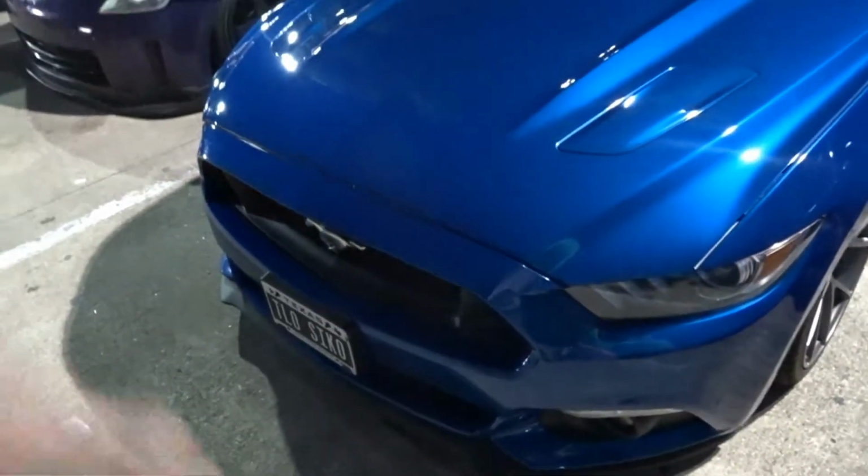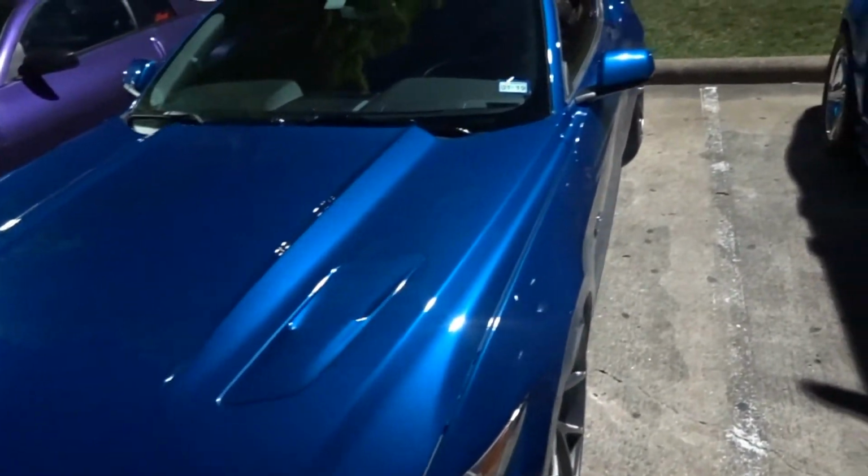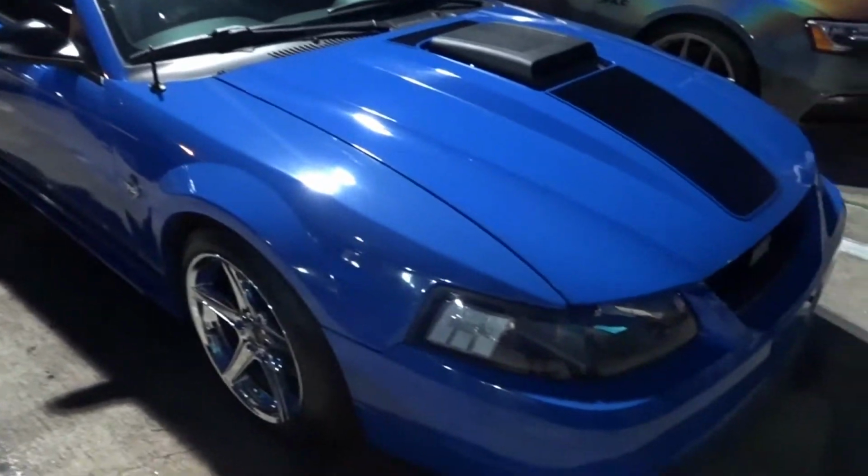Soft wheels. Look at that paint. That is the same color I want my Subaru to have, but he's playing. I don't like that color though. I like this forever blue. Look at that.